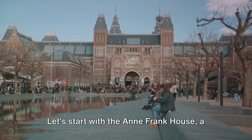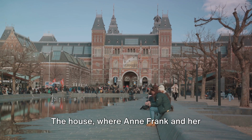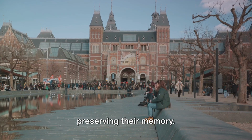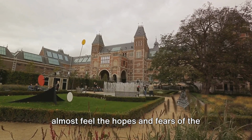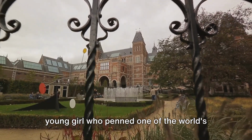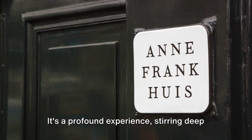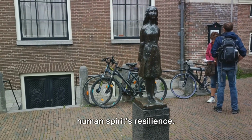Let's start with the Anne Frank House, a poignant reminder of the city's World War II history. The house, where Anne Frank and her family hid from the Nazis, is now a museum preserving their memory. Walking through the secret annex, you can almost feel the hopes and fears of the young girl who penned one of the world's most famous diaries here. It's a profound experience, stirring deep emotions and sparking reflection on the human spirit's resilience.